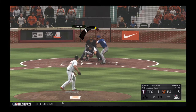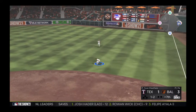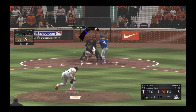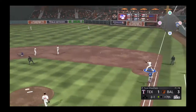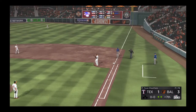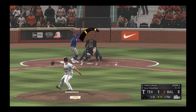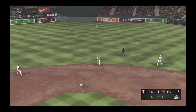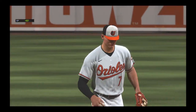And now we go to the 7th. Bobby Thompson swings on a pitch down and away, hits a grounder to the right side. Seager knocks it down, but that's going to go down as an infield single. Next batter, Nick Solak, ground ball to second. Seager handles that one with ease, and it's a 4-6-3 double play as Ryan Weathers just chugs along, looking to get 7 solid innings. Willie Calhoun hits a rocket up the middle, but the shift works there as Witt is able to handle it for the final out of the inning.